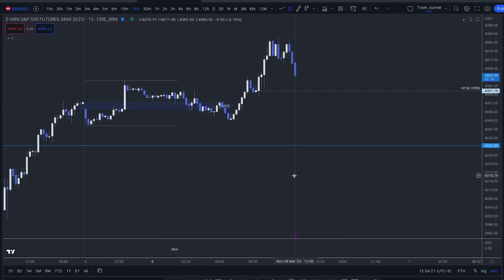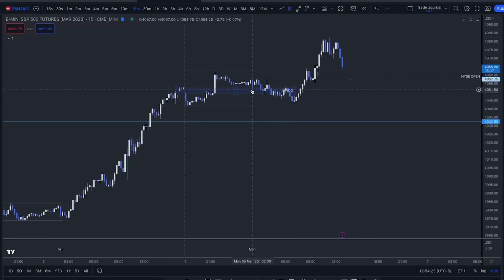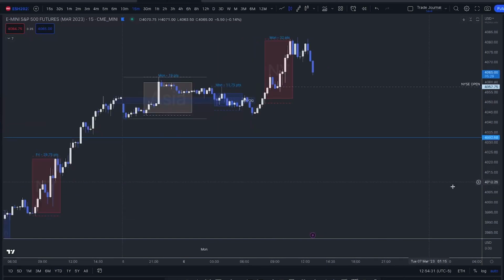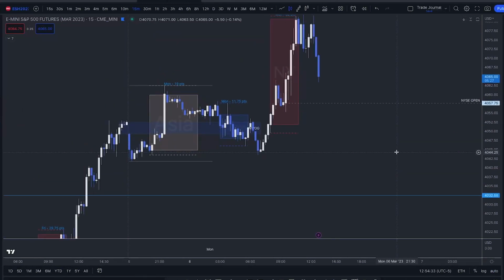So first things first, we've been bullish, and I took trades on both S&P and NASDAQ today on different accounts. And the first thing I'm looking at is what did the prior sessions do? We can see Asia, a pretty tight range, about 20 points, more or less. And then London was an even tighter consolidation.